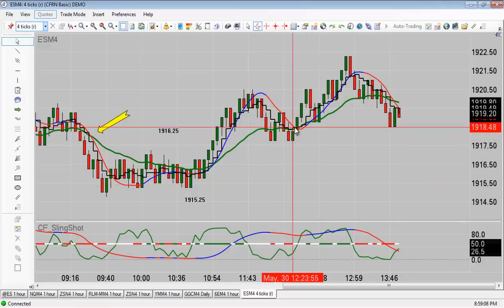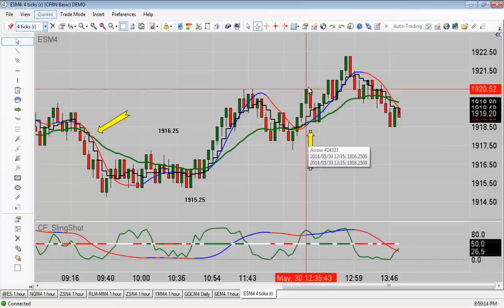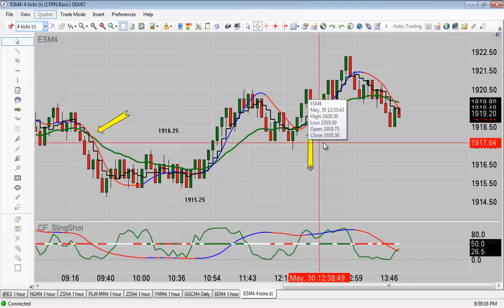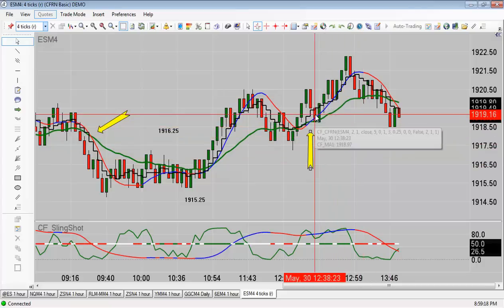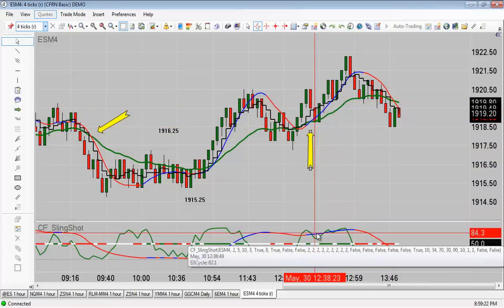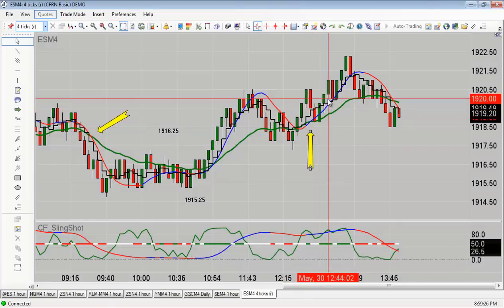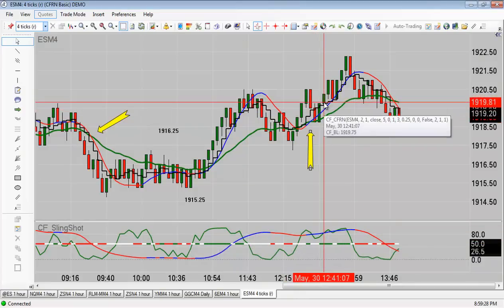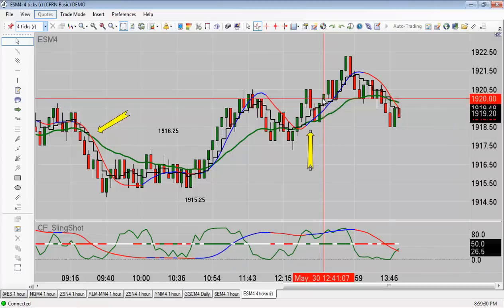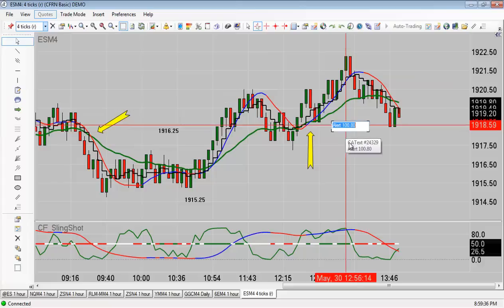But I'll show you this bullish cross right here. Price pulled away, price pulled back. We had a nice little up close. We buy the open of the next candle. See, our divergence was proper because the blue line was above the green line. I mean, it's just that simple. So you buy the open of this candle, which is 19.1975.